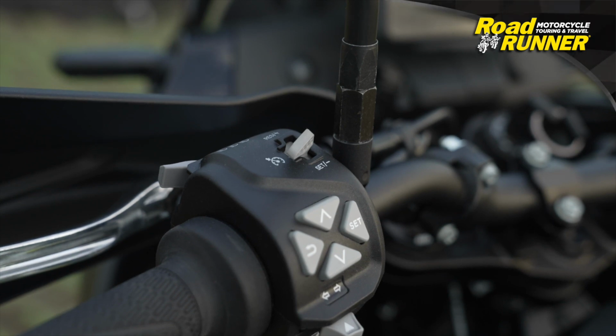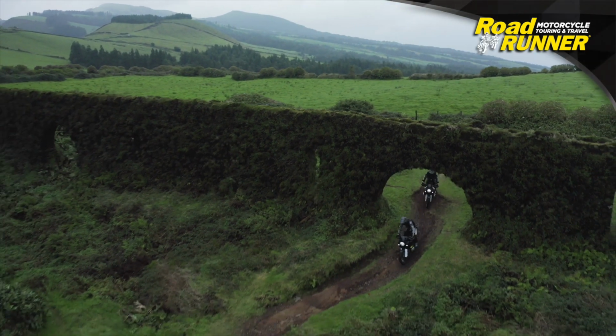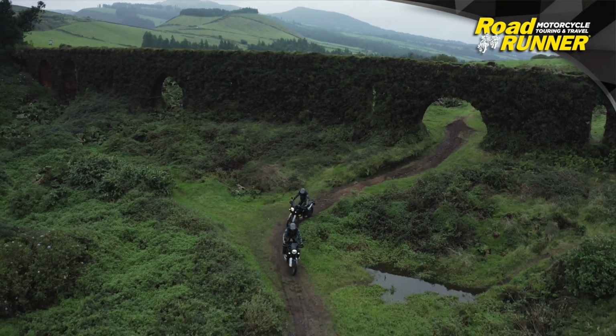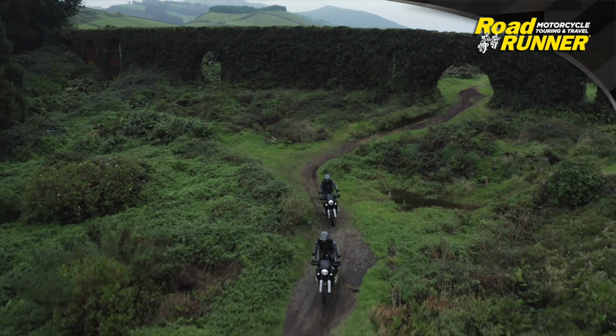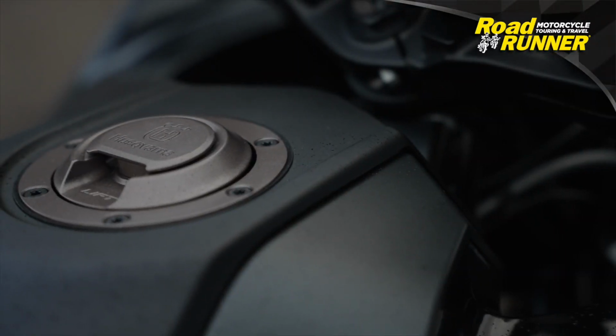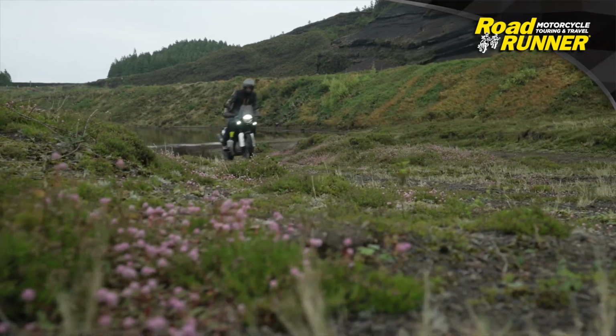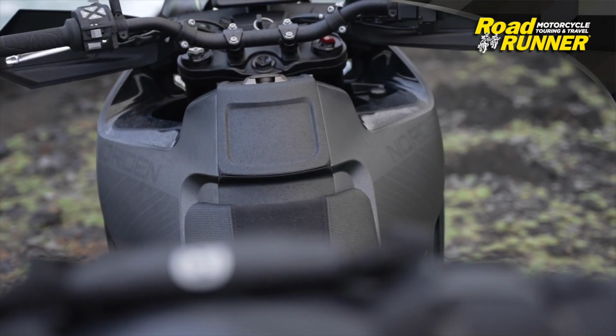The Norden weighs in at 450 pounds dry, and while it's still a mid-sized ADV bike, it feels light and very well balanced. The fuel tank holds 5 gallons of Go Juice, but the low-slung design keeps you from feeling all that weight. Plus, you'll get around 240 miles out of that tank.